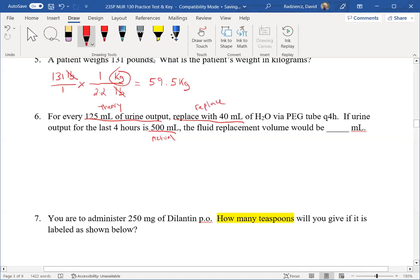So there's another formula you can work with. You can actually solve this a variety of different ways. Some of you may have done ratio and proportion. Some of you, me saying that is giving you nightmares of middle school, high school. So if you're sitting there thinking, I don't want to do it that way, then I'm going to show you the way that I would set this up. I would take the actual output, so I'll just say actual out. I would put that over the theoretical out, and I would multiply it by the replacement volume.